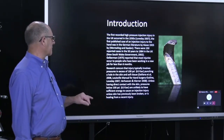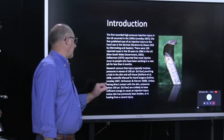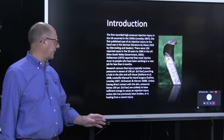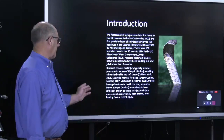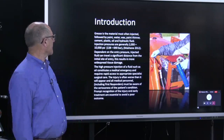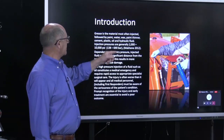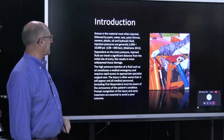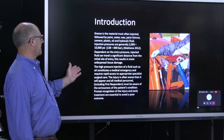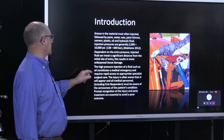Research concurs that injuries typically involve pressures in excess of 100 psi, punching a hole in the skin and soft tissue. Unless having direct contact with the skin, pressures below 100 psi are unlikely to have sufficient energy to cause an injection injury, unless the skin has previously been broken or is healing from a recent injury. As I said earlier, grease and paint thinners are up there. Grease is the material most injected, followed by paint, water, wax, paint thinner, cement, plastic, oil, and hydraulic fluid. Injection pressures are generally 2,000 to 10,000 pounds per square inch. Depending on the entry pressure, injected fluid can travel a significant distance from the initial site of entry. This results in more widespread tissue damage.